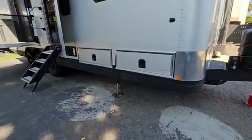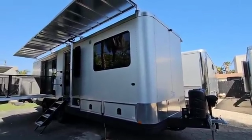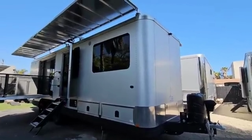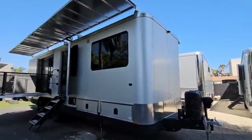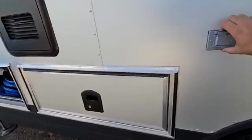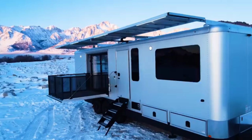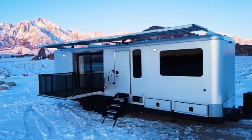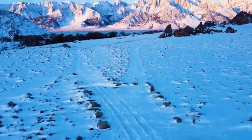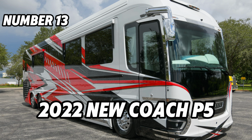Outside, the travel trailer has a fold-out patio accessible through sliding glass doors, an expansive solar awning which deploys at the touch of a button, and an auto-leveling system which ensures that the trailer remains stable on rough terrain. It can even serve as a remote charging station for an electric vehicle. Given all these features, along with the $470,000 price tag, taking the LV Pro into the wilderness isn't exactly roughing it. Number 13, 2022 New Coach P50.